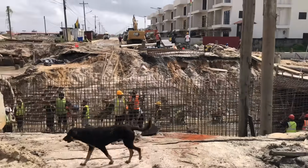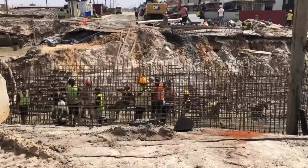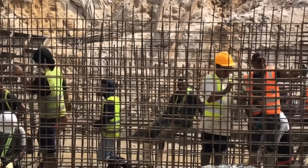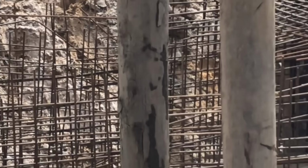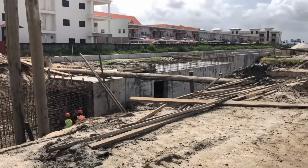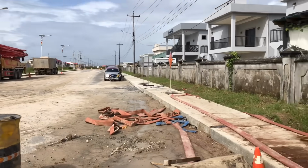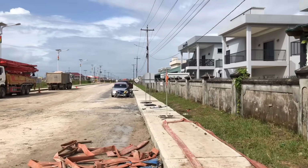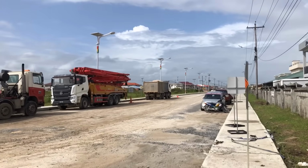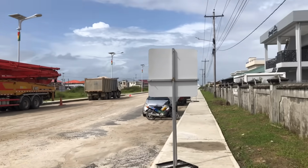They're still working on the construction, right? They're working on the construction of these drains. This one, of course, probably has to go under the crossroad here. But this is it, guys. This is what is happening at the intersection of the access road, right? The access road to the new Demerara River Bridge.